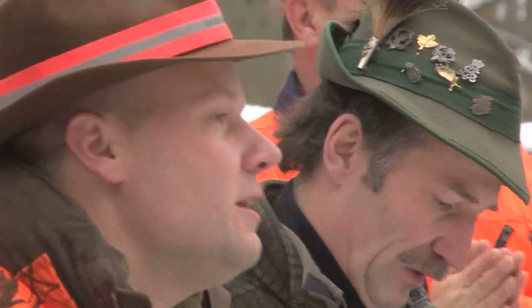The head forester and man in charge of looking after us is Rudiger. Rudiger, you are the hunt chief for this area in Laubach. How big is the forest here that we've been hunting in? So in total we have 4,200 hectares of forest, and it's divided in 3,900 hectares, which is real forest, and the other part is open area, fields, things like that.